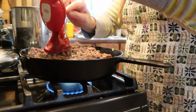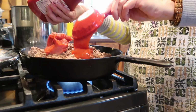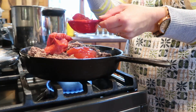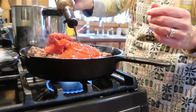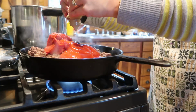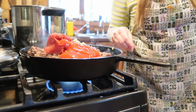So I'm just going to add in my 1/4 cup of tomato paste, 1/2 cup of ketchup, one tablespoon of Worcestershire sauce. Be sure to shake it because a lot of the flavoring settles on the bottom. And another tablespoon, which I'm just barely going to be able to get enough. That was 1 tablespoon of Dijon mustard.